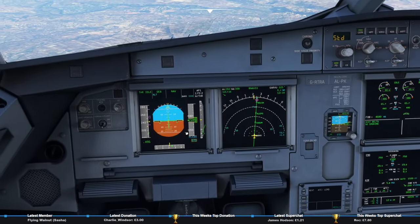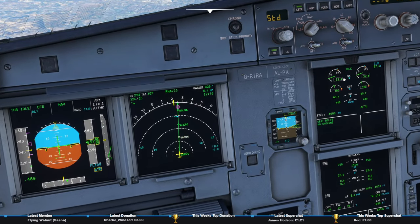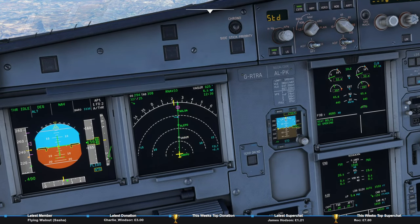It's getting a bit low on speed here. At what point does it... Well, I know the thrust levers won't move. At what point does it add thrust to get back to its target speed?